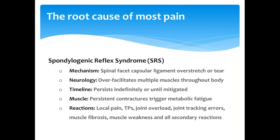The root cause of most pain, we're going to tell you in this particular webinar, is the spondylogenic reflex syndrome, the SRS. What is that? It's a mechanism whereby a spinal facet joint capsular ligament gets overstretched due to tear or overstretching. It turns on your nervous system and causes overfacilitation of multiple muscles throughout the body. It lasts indefinitely or until you turn it off, either through strategies like SRT or a number of other ones related to the same approach. Until you can block that, it can go on indefinitely.